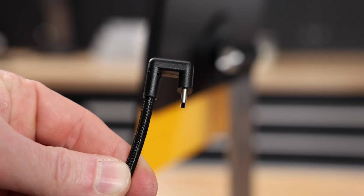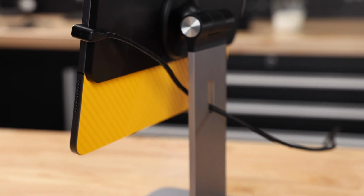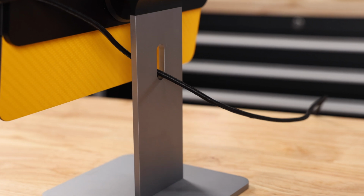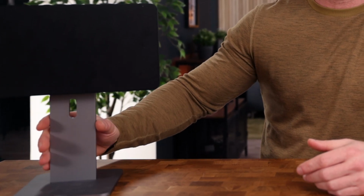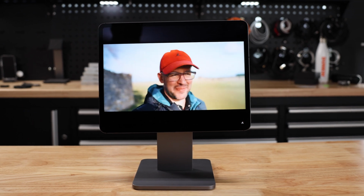It has a lot of viewing angles, and there's a cutout for the rear camera, which not many stands have. And even the USB-C cable that comes with it has been carefully designed since it goes into the iPad and then wraps around the stand so it can be routed through the cable management hole in the back. Needless to say, this stand has become a massive success. I mean, look at this thing. It looks like a miniature Apple Studio Display, and with that amazing screen on the iPad, it might as well be.